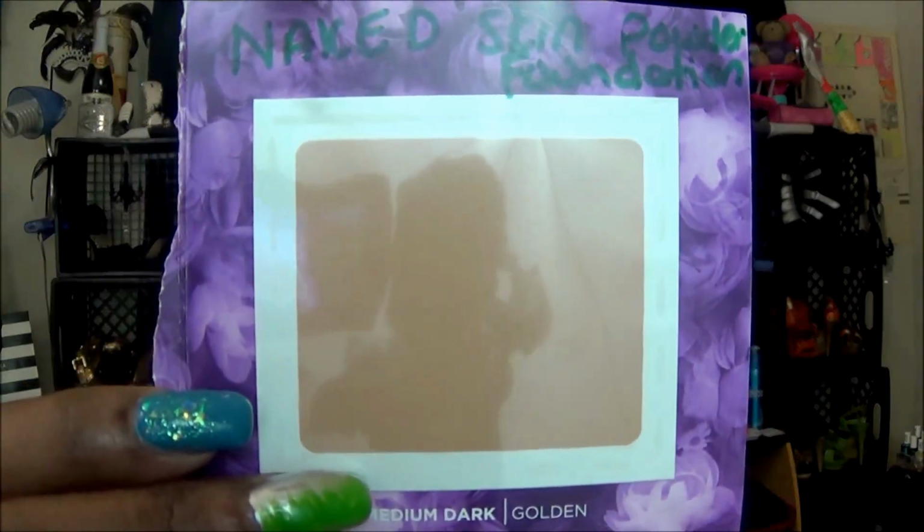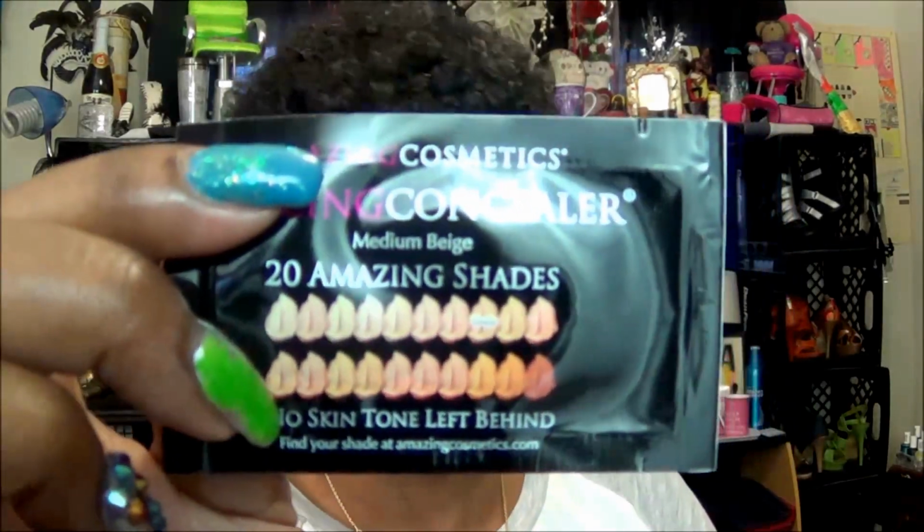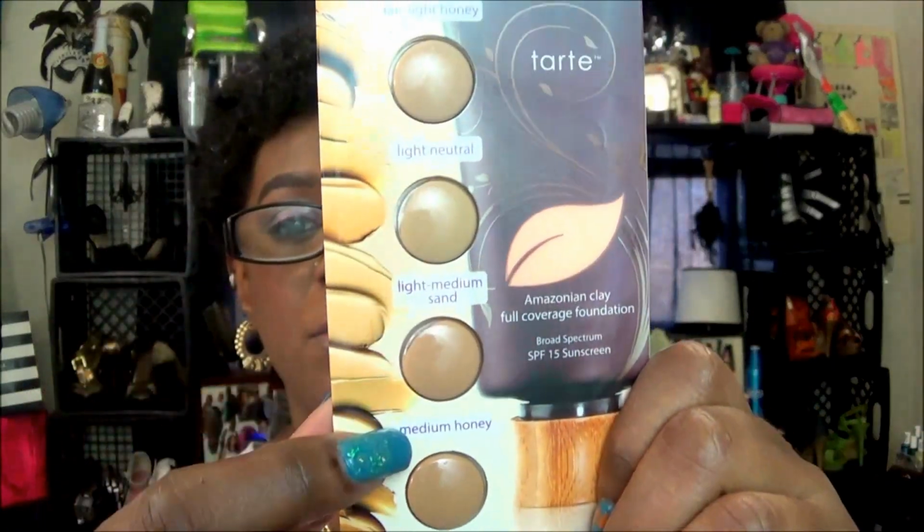Some of the other samples, and I'm going to get back into the face, but I just want to let you know, some of the other samples I decided not to use, and I probably will give away, but was glad to receive them, is this Naked Powder Foundation. It's not my color, so there's no need of me even messing around with it. I have another one of the FX N60 that I will be giving away to someone else. I have the Cover FX in N100. I also have this Amazing Cosmetics concealer. This is in the number medium beige. It is too bright, so it's going away. And then I have this really large sample of the Tarte Amazonian Clay Full Foundation. These are just too light for my skin. Here's my hand. Here are the colors. Doesn't work. Won't be using them.